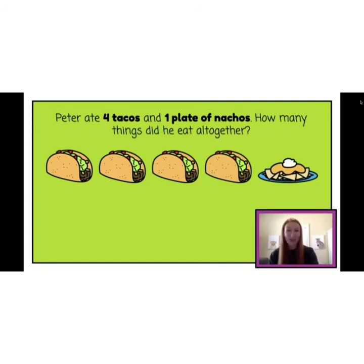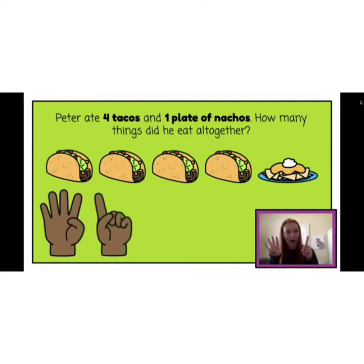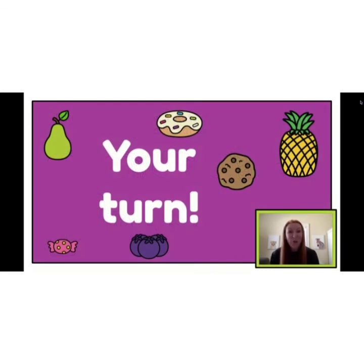Let's use our fingers to try to figure this out. 4 tacos plus 1 plate of nachos. You probably could have done this one in your head, huh? Let's count. 1, 2, 3, 4, 5. Peter ate 5 things altogether, and he probably had a tummy ache, right? Can you say the math sentence with me? 4 plus 1 equals 5. Great job, kinder friends. Now it's your turn.